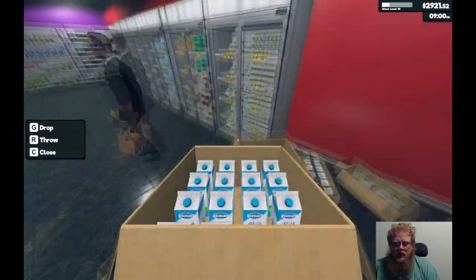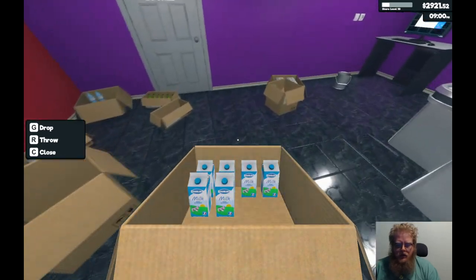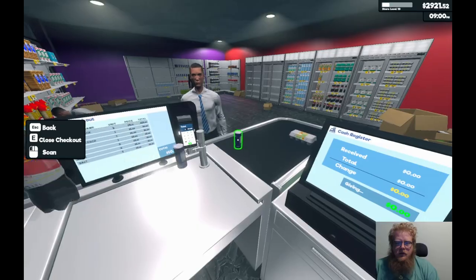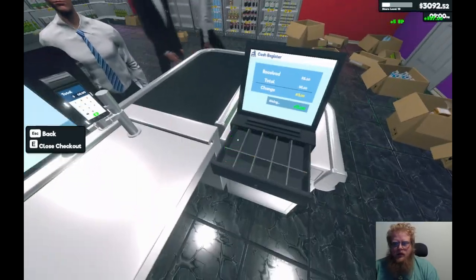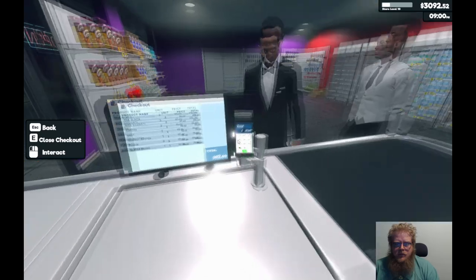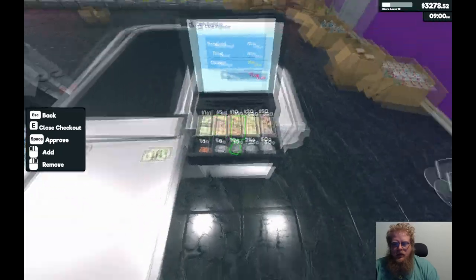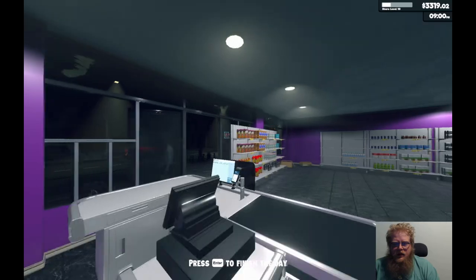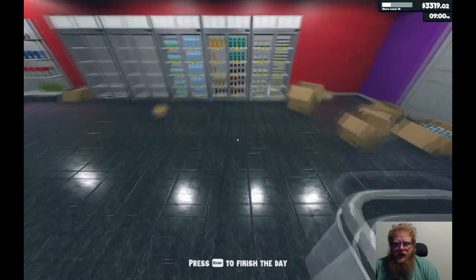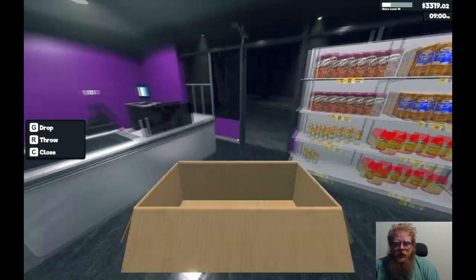Nice. Milk. No, I totally would store this in the fridge. It's safe to drink. Wow, it's already 9 o'clock. Think that was our last customer. Stock what we have now. And tomorrow we will purchase more crap.